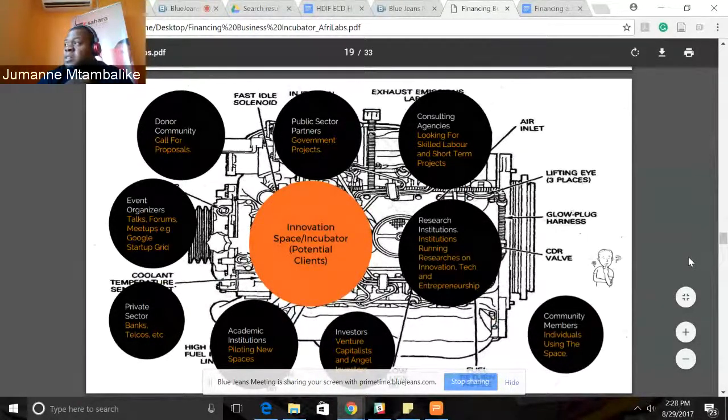Could you turn them into some sort of expert by equipping them with skills, by building their capacity, and then you can start to do service outsourcing or skills outsourcing to these consulting agencies. You have research institutions. You guys being hub managers and people who are managing spaces, you definitely know, as a hub manager, in a week, how many emails we are receiving from people who are doing researches. You can change this as another way for you to be able to raise income for your space.